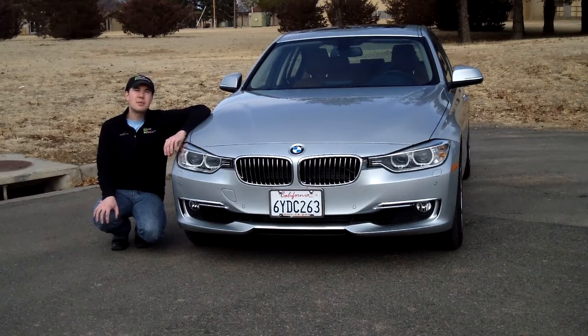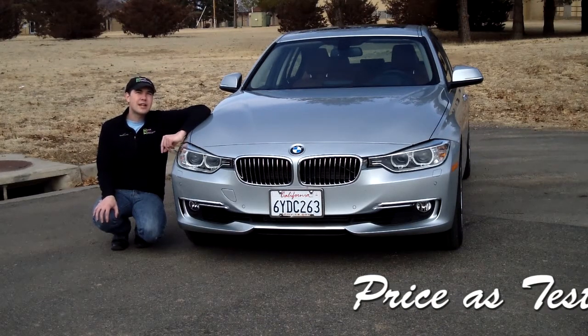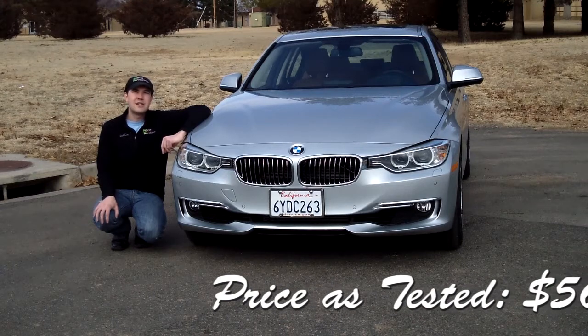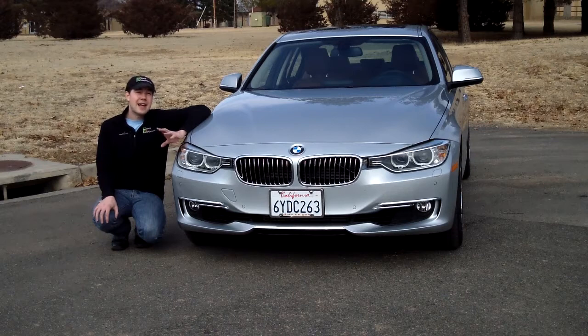The thing with the BMW is not the quality. In the real first impressions, where you're going to get shocked is the price tag at $56,000 for this car as tested. And that's just what you seem to have to pay for German quality and German engineering.